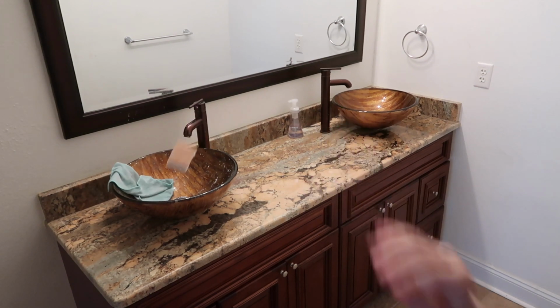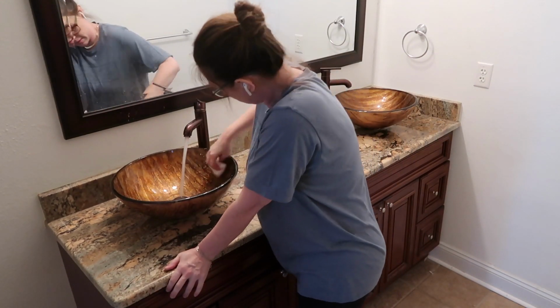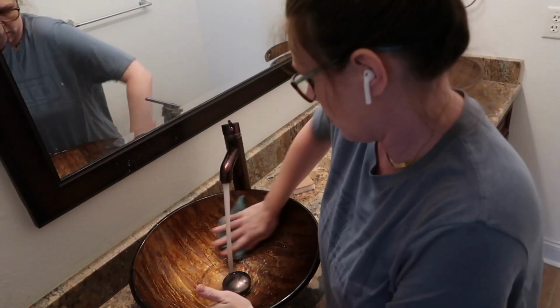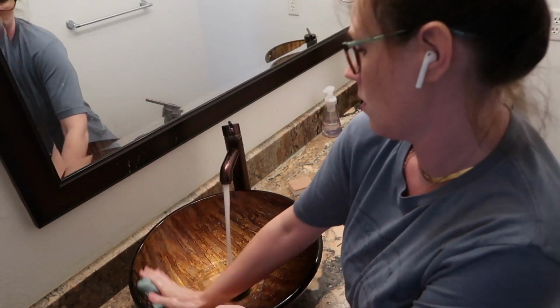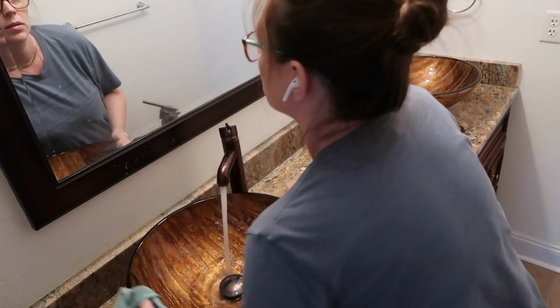Heading into the master bathroom, doing the same thing. I sprayed everything down, but I didn't have much spray left, so I'm using what I have, wiping down all of the sinks and the countertops, and then I will scrub the shower.